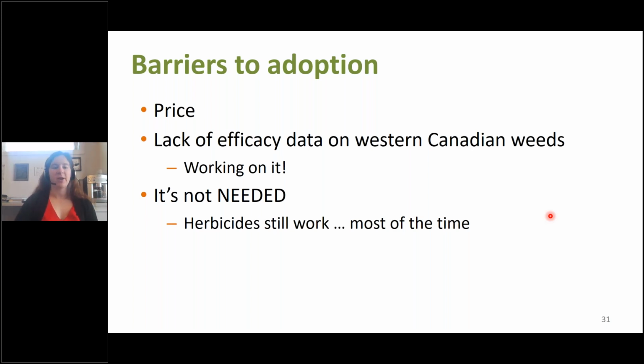Most of our producers are finding their herbicides still work, at least most of the time, unless they're dealing with resistant weeds. But the more we continue to rely on those herbicides, the more resistance we're going to see, and the more quickly we're going to see a need for some of these types of tools. The other hope, from my perspective, is that if we can have preventative adoption of something like this, we might be able to extend the utility of some of our herbicide tools a little longer into the future.